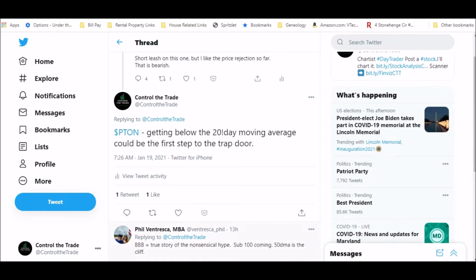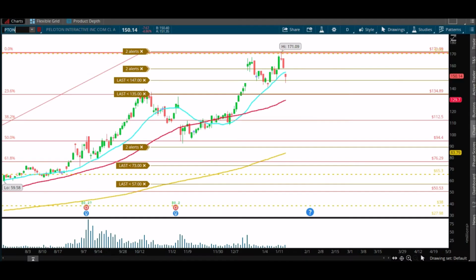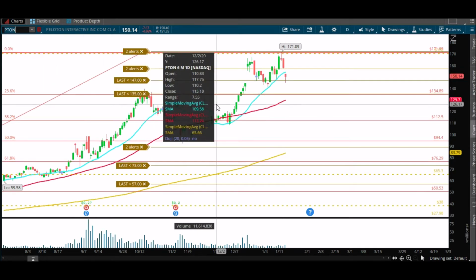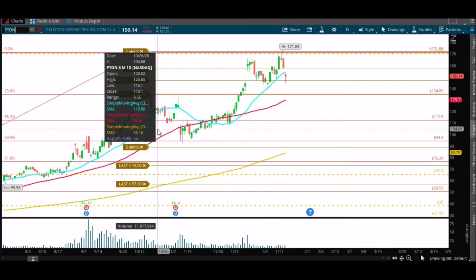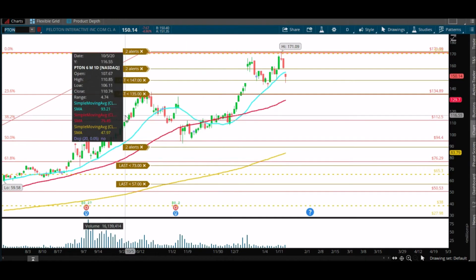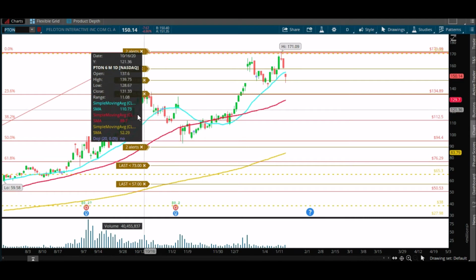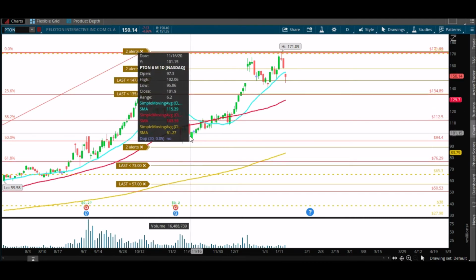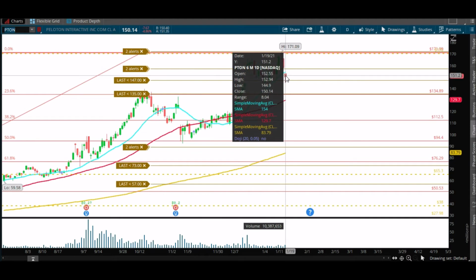And what's interesting, let's take a look at the chart. Look where we opened. No accident, no coincidence here, in my opinion. We jumped the 20-period moving average. I don't think Peloton has closed below the 20-period moving average in a couple of months at least. It's been a while. It's definitely been tricking a lot of traders, like in this area here. Looked like it was going to fall apart. But if you look here, we gapped below the 20-period moving average.